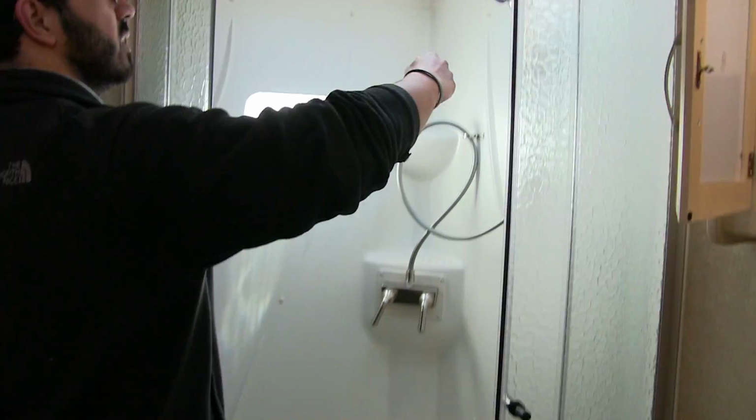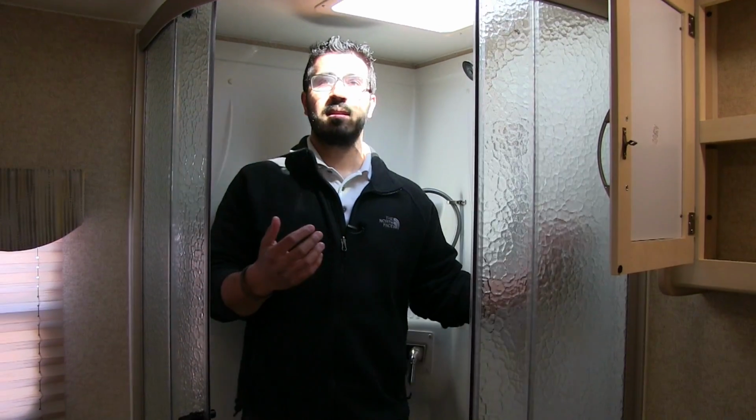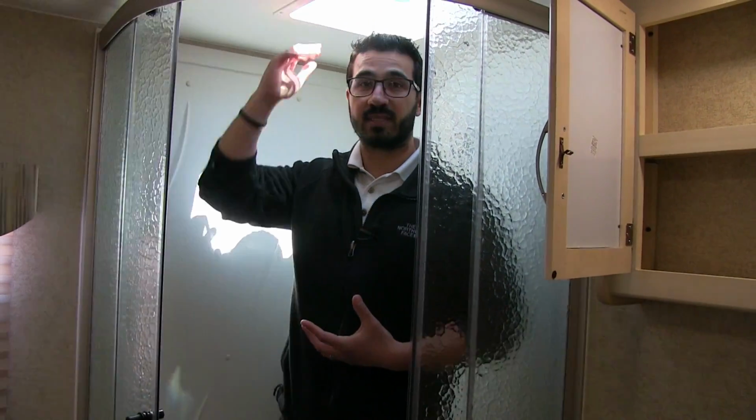Of course, hand wand in there, and then additional skylight lets in some natural light. And as far as height, just to give you an idea, I'm 6 foot. As you can see, even if I'm not under the skylight, I still have a little bit of space there. But if you're a taller person, you can be underneath that skylight. It gives you a couple extra inches.